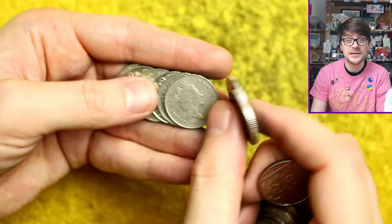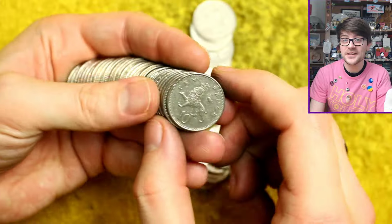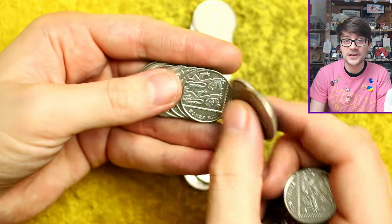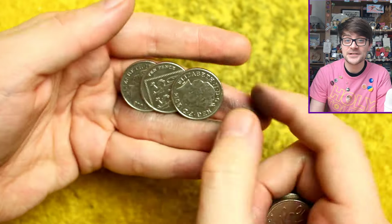how many of the Kew Gardens 50p has been taken out of circulation by collectors in total. That would be a fascinating number, and I personally think there are more in circulation than many people think, because they do turn up. I'm constantly getting messages from people having found their first Kew Gardens. But anyway, that being said, let's get back to the coins.